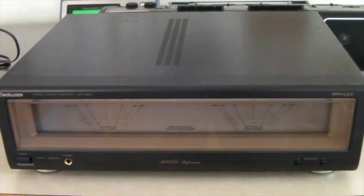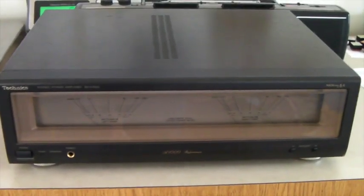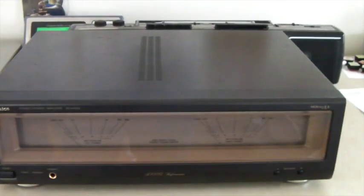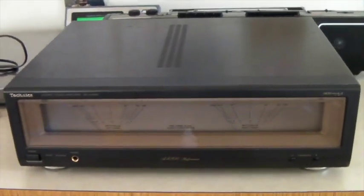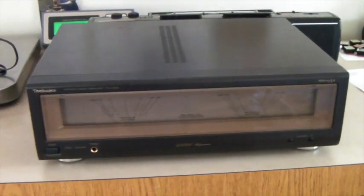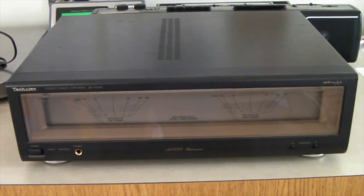This has to be the sale of the month. I bought this. It is a Technics PreAmp, or Techniques, people say it different ways, stereo power amp. It's part of a component of a stereo system. Now, Technics is a very, very good brand, a high-end brand.